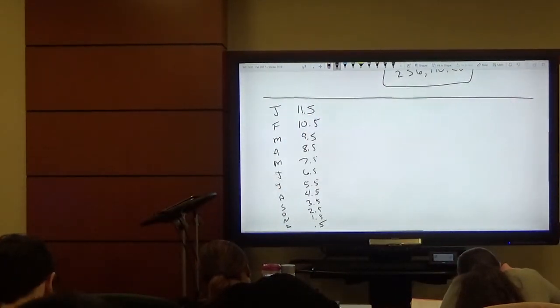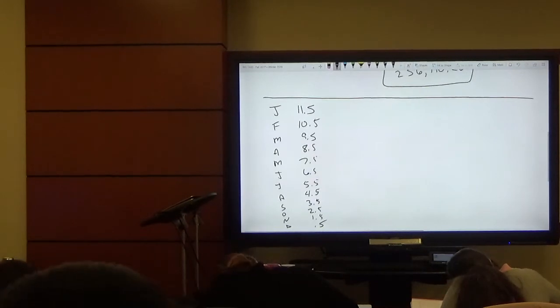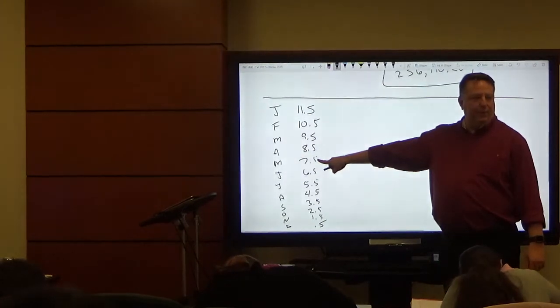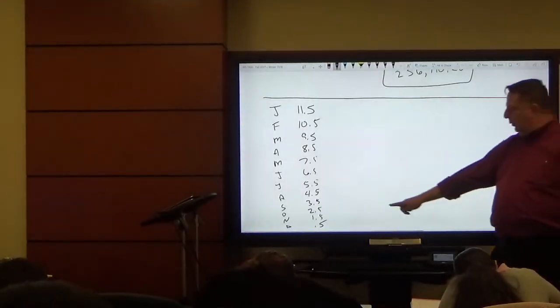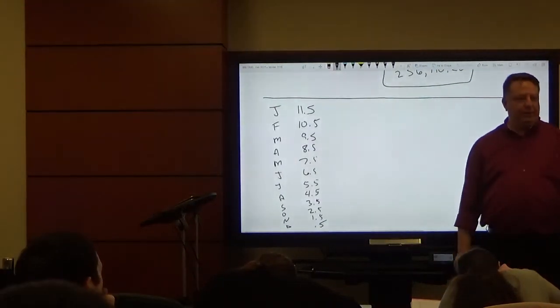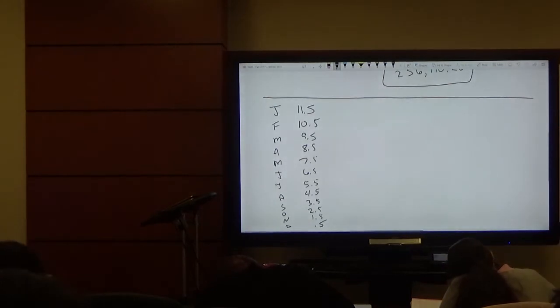If we bought the property and placed it into service in the month of May, how much depreciation would we get? 7.5 months worth of depreciation. Does that make sense, everybody? Yes or no? If we bought it and placed it into service in November, how much would we get? 1.5. And if we placed it into service December 31st? Nothing? No, you get half a month. Really? Yeah. You get half a month.